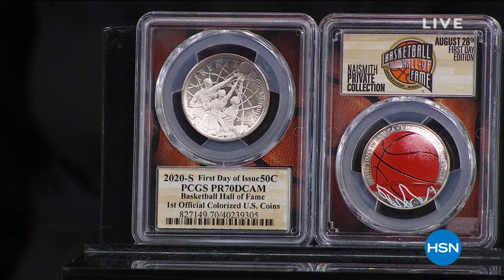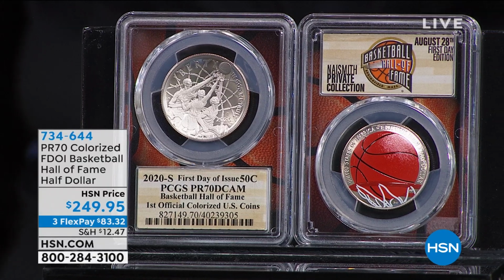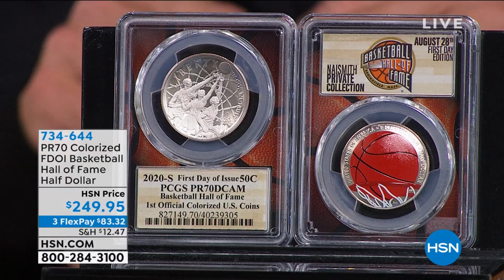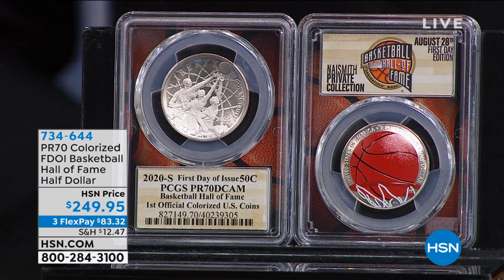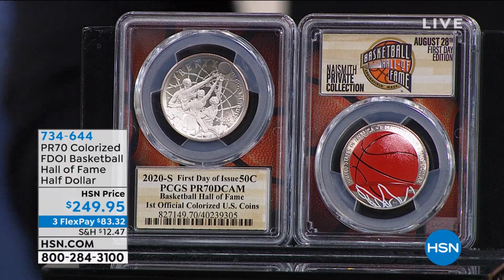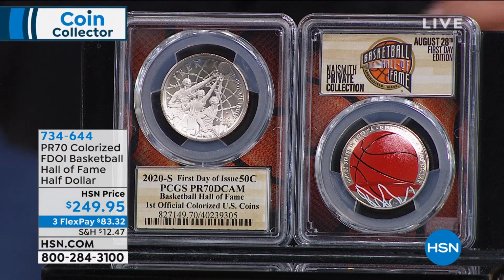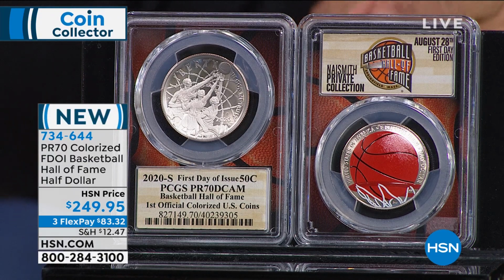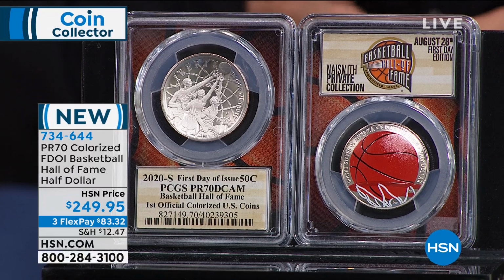This one is one of the best stories ever, and right now it is probably one of the most sought after collectibles in the coin world. And here's what it is, because it's amazing. Like anything, when you can get the very first of a true collectible, that's the thing you want. We literally launched these just a couple days ago, and we've just got a handful in tonight's show. This is the very first coin that's been colorized ever by the US Mint.